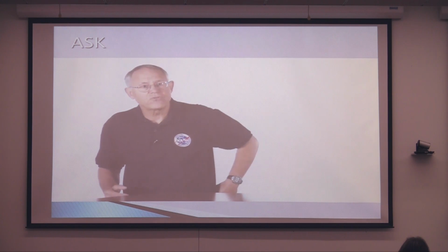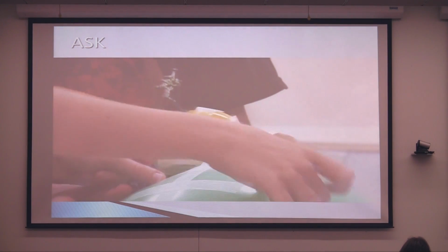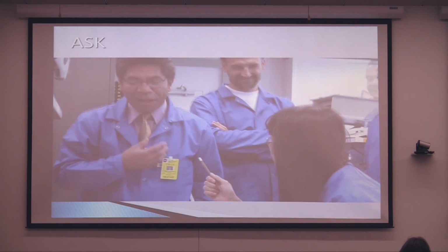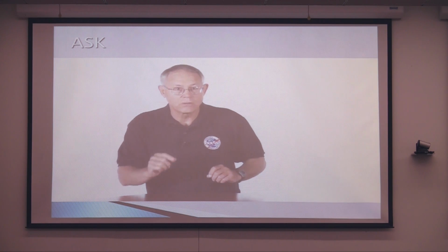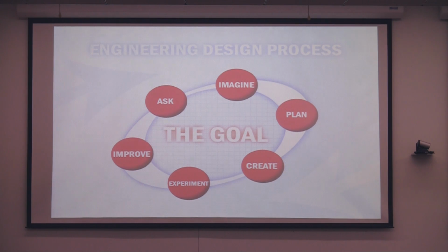How far does the rocket have to travel? How will we attach the satellite to the rocket? These are the kinds of questions we want the students to ask. Engineers ask these same kinds of questions. Once students understand the problem, they can begin to imagine a solution. So that was the first of the cycle. Next is imagine.